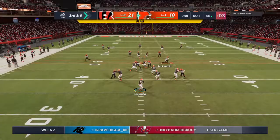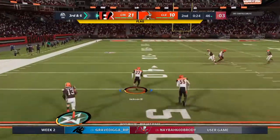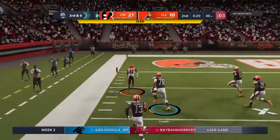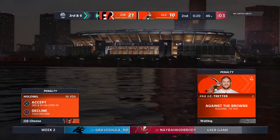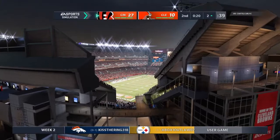To throw, Mayfield. Into a double team, and it's intercepted. William Jackson with a pick. And he'll take this into the end zone. Now, hold on here. We do have a flag down. So let's see what this is about.